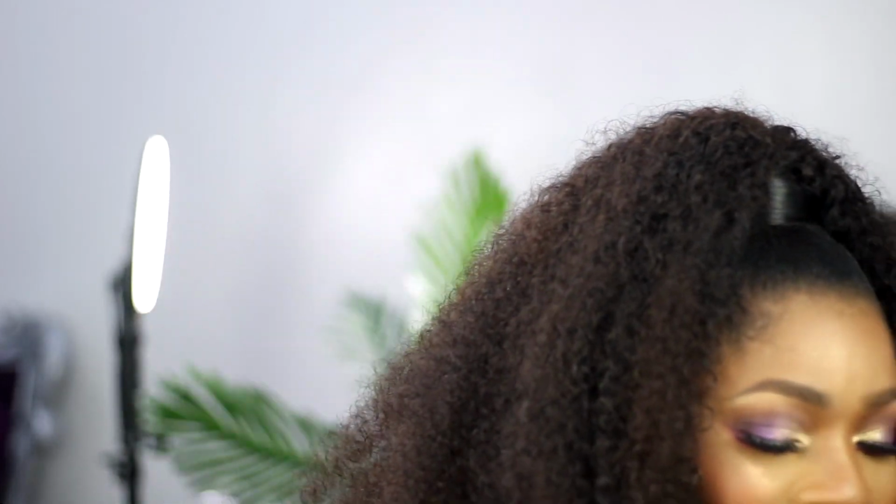Next, I'm going in with some gloss because no matter what anybody says in this life, gloss is life. Okay? No. Girl, not this gloss. Oh, child, who are you? Wrong gloss. Now I'm just going with my Beauty by Abh. Glossing up.